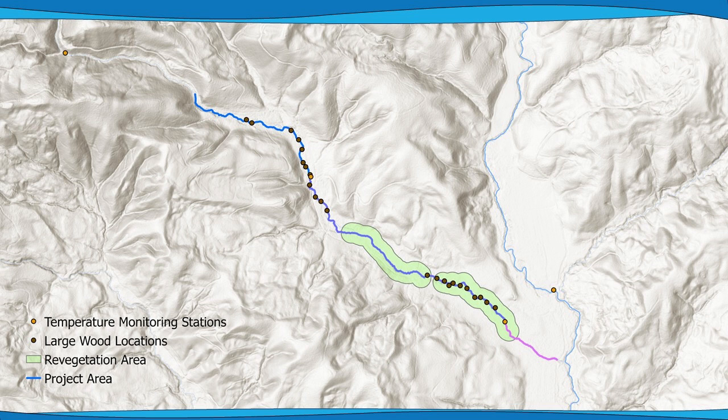And even if we do something like putting log structures in, where we kind of place logs in a stream, in a partial blockage, so it slows down the stream flow. When you do that, when the stream flow slows down, it drops a lot of the gravel and sediment it was carrying with it as it flows downstream. And as those accumulate above the log structure, that deepens the amount of gravel in the stream bed and increases the amount of hyporheic flow that's flowing through that gravel. So you get some cooling that way as well. So we have all these different projects we can implement, and they affect the cooling and the warming of streams in different ways. And so that helps inform.